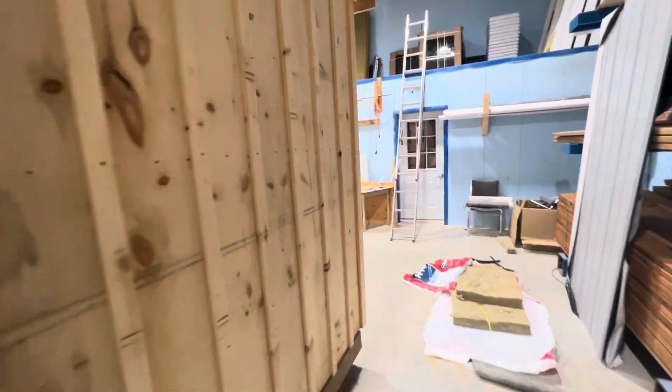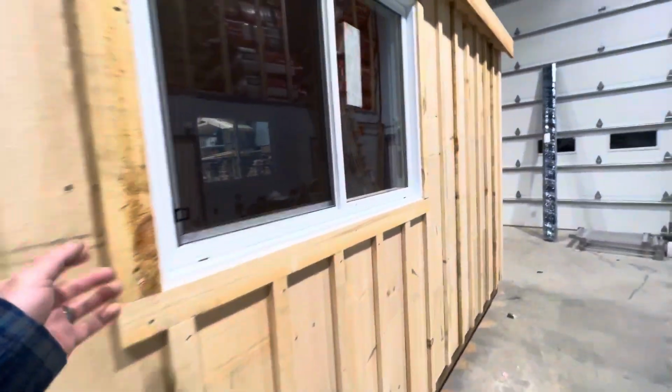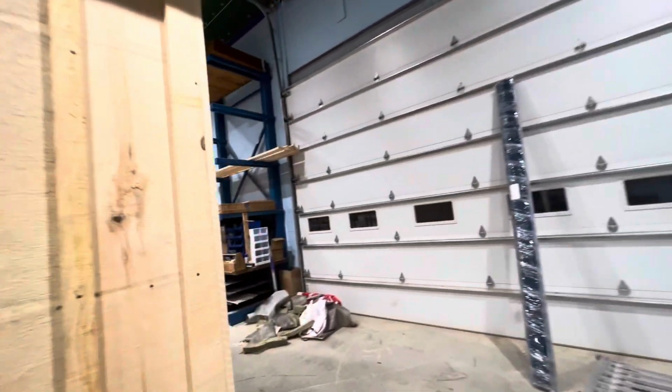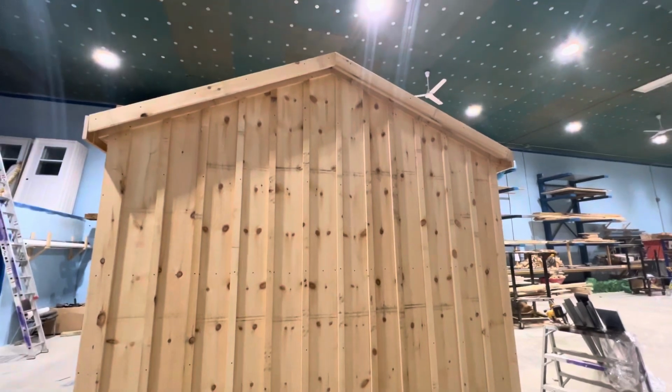There will be certain customers that want steel. If you order steel from us, we've got to choose your colors and pick that out. The trim is different, of course. The fascia is all different. The soffit is different. The roof is the same though. Every building gets the same steel roof on it. We don't do shingles at all.